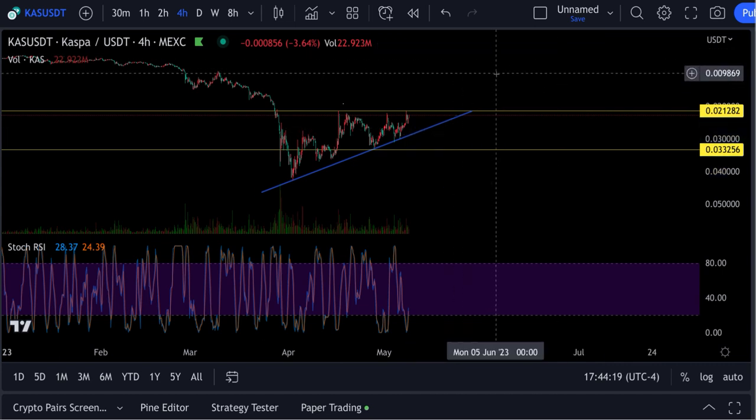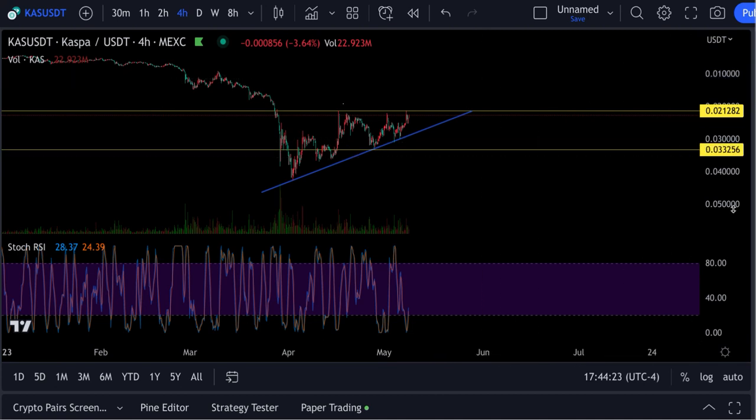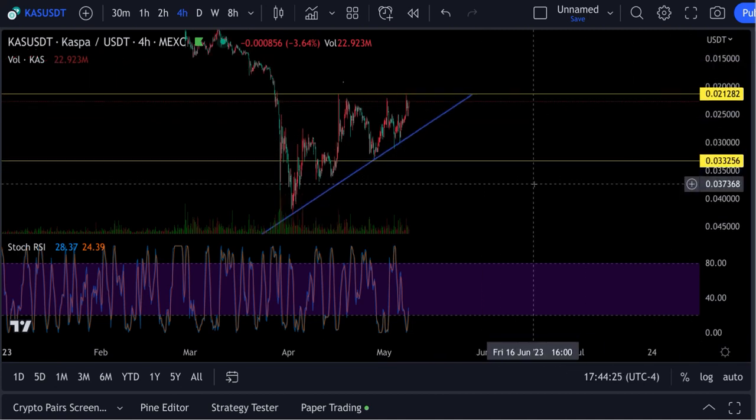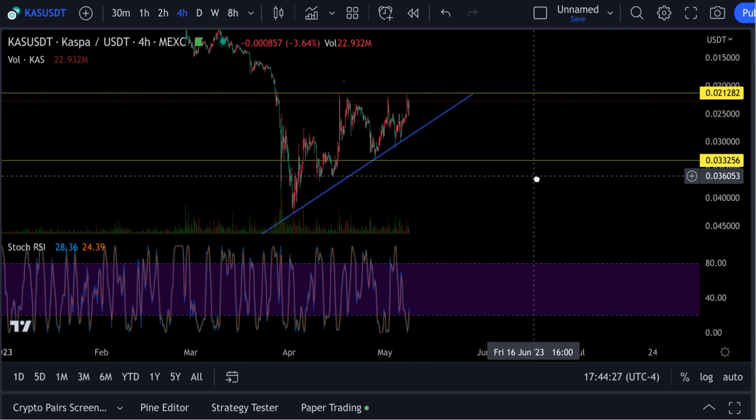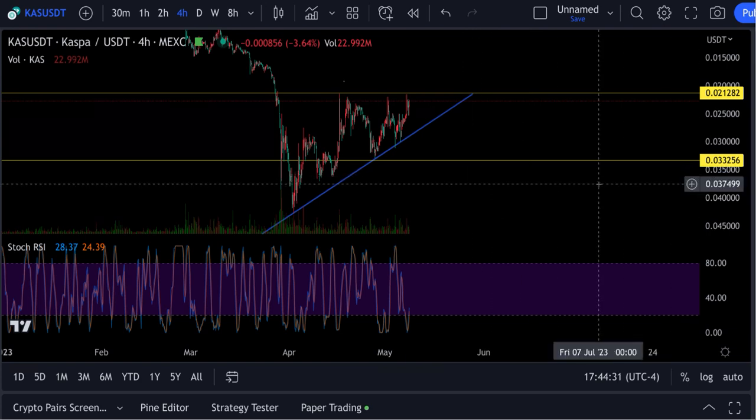I use KuCoin for my longing and shorting, and this isn't financial advice at all. I do got to say that because I don't want to get in trouble with anybody, but just a little thing to throw out there to you guys.